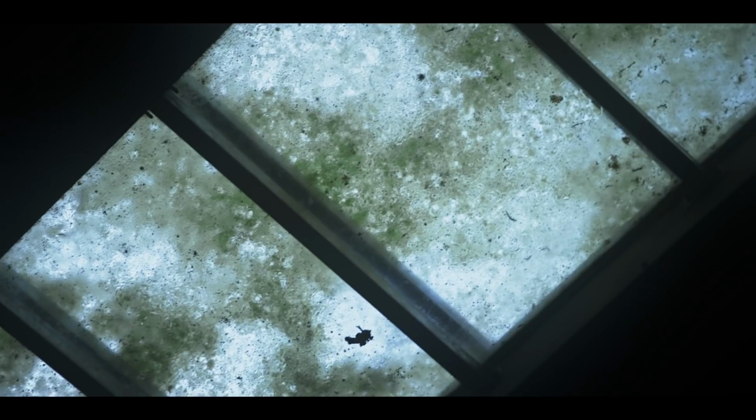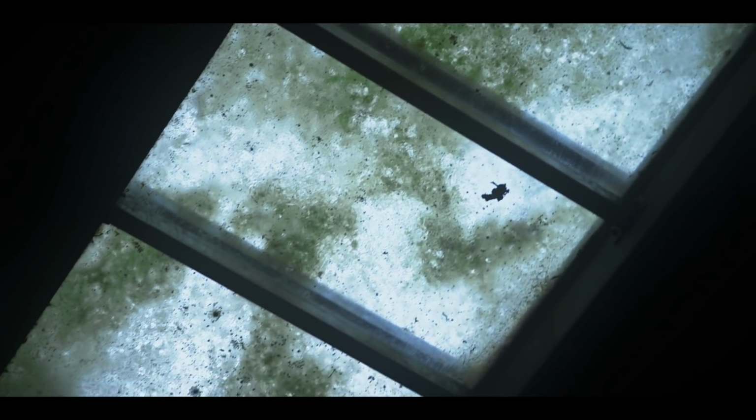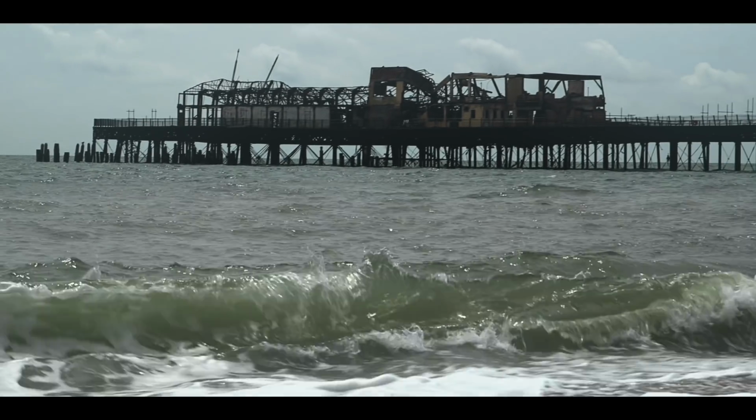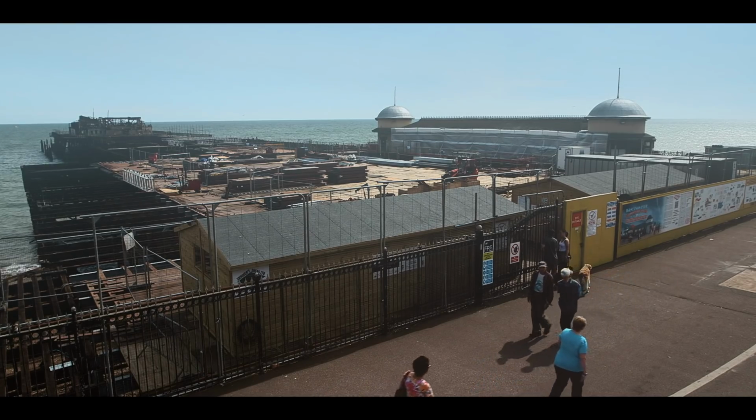It's been empty too long from the days of the ice rink, and we want to rejuvenate the seafront. I arranged a viewing with Hastings Council and we were just blown away by the size and scale and grandness of the building. Here we've got Hastings Pier, opening next year, just a few yards along from the White Rock Baths.